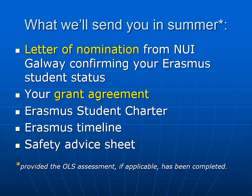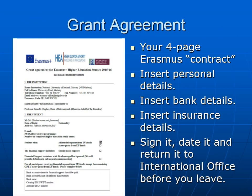Languages students, please note that you are obliged to do an OLS language assessment, and we won't be able to issue your Erasmus grant agreement until that assessment has been completed. The grant agreement is your 4-page Erasmus contract, setting out the terms and conditions for the award of your Erasmus grant. In the grant agreement, you will be required to insert your personal details and your bank details, as well as the details of the insurance policy that you've purchased.